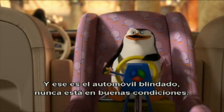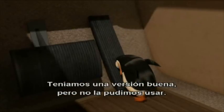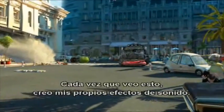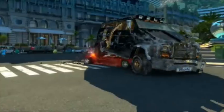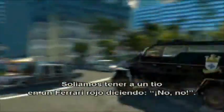This is the larva, and you never see it pristine. It's always smashed up. We had a pristine version, didn't get to use it. Every time I watch this, I do my own sound effects. We used to have a guy in a red Ferrari suit going, "Oh no!"